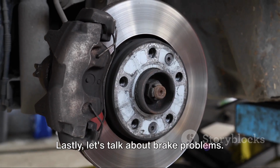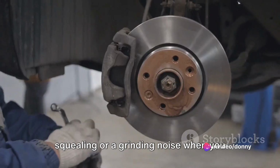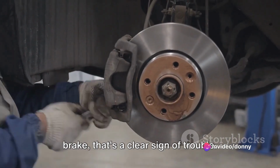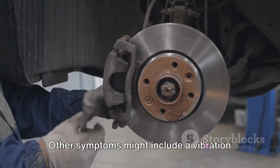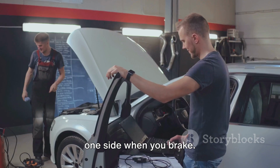Lastly, let's talk about brake problems. If you're hearing a high-pitched squealing or a grinding noise when you brake, that's a clear sign of trouble. Other symptoms might include a vibration in the brake pedal, or the car pulling to one side when you brake.